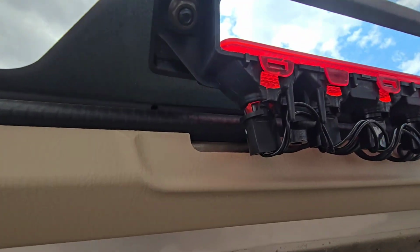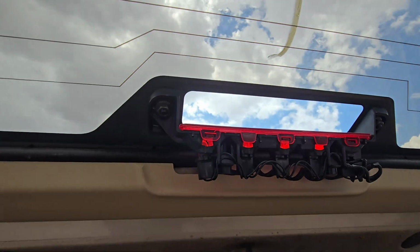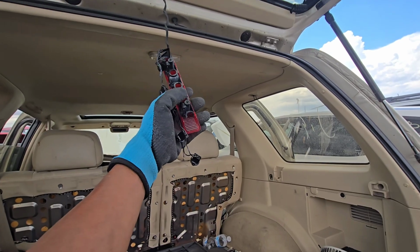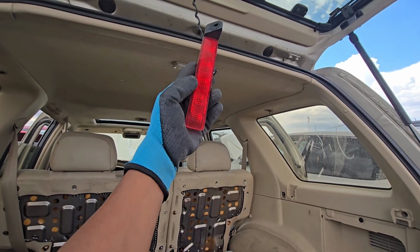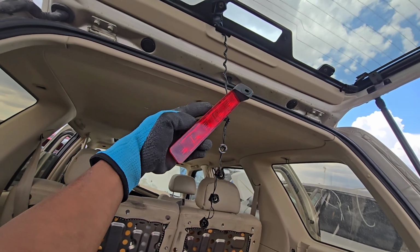This thing, it's actually broken. See that? All right, now hear me out, guys. Again, as you can see, the main housing of the third brake light is broken. However, the actual lens is perfect. It's like next to new.